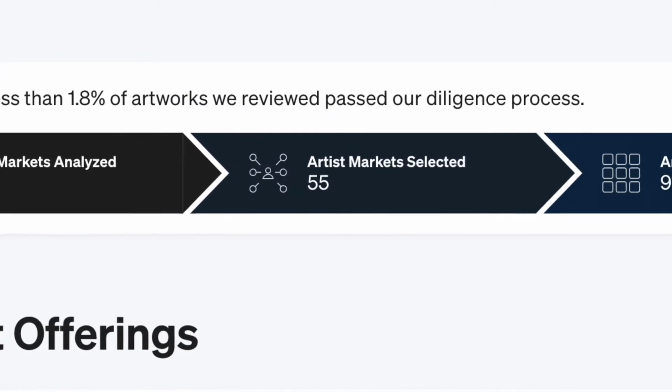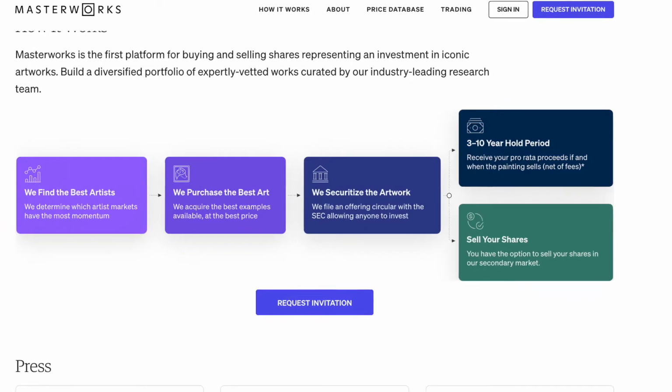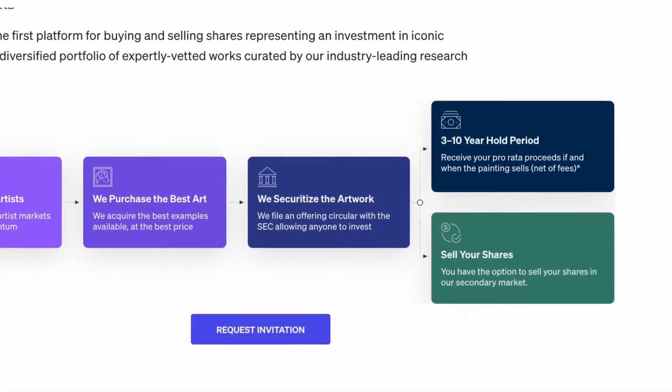Masterworks reviews thousands of pieces of art and passes them through a due diligence process. If that art passes review, they offer a fixed number of shares representing investment in that piece, with each share issued at $20. After a certain period, targeted at 3 to 10 years, Masterworks will then sell the art to a new buyer, take their cut of the profits, and distribute the net proceeds to the investors.